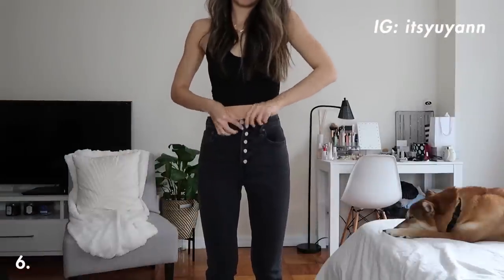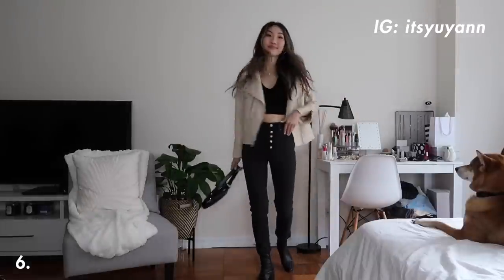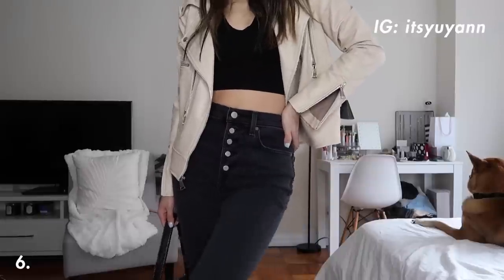Black jeans are definitely an essential closet piece. I absolutely love the exposed buttons on these, which makes it a little different. They have a very cool girl look, so I paired it with a cream moto jacket. I also added some black boots and a black bag to keep the edginess.